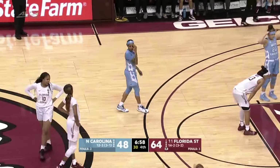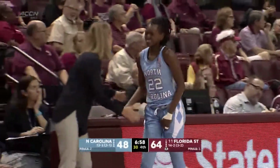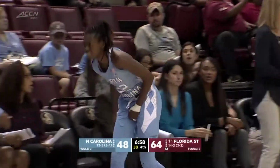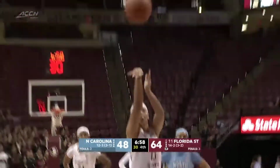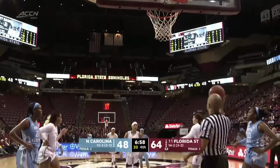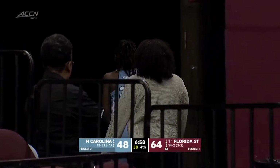Bennett going to go back to the bench. She clearly is not 100%. You certainly hate that for a player of her caliber, in back-to-back 20-point games for Bennett. She's going to go back to the end of the bench and I think get a little more attention from the athletic training staff. She clearly is not okay.